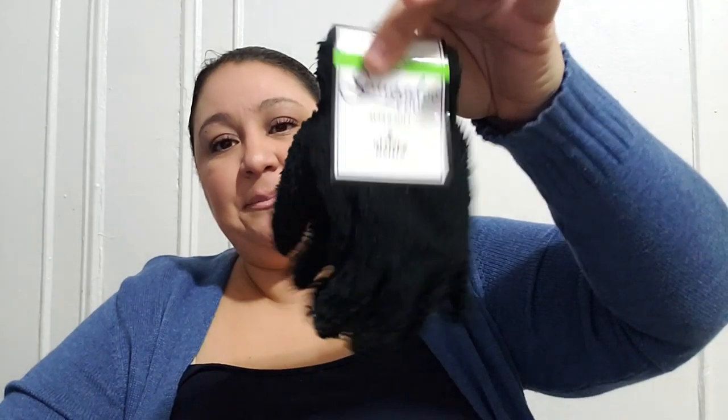Then I purchased these gloves for him because it is getting cold and I don't have gloves for him. I'm going to get this for him in the meantime until I get him a good pair that I know he's not going to lose. Somehow tie it to his coat. So I got those for $1.